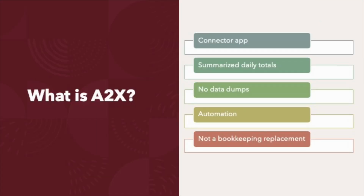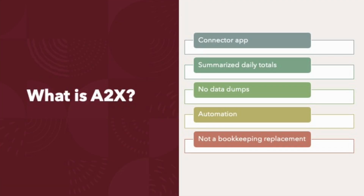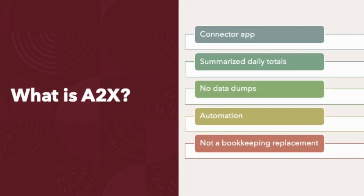What is A2X? Let's begin with what it is. A2X is a connector app. It integrates with QuickBooks to bring in summarized daily totals. It's important to note that A2X won't bring in detailed transactions. That can overwhelm QuickBooks with data and make it much slower. A2X helps because it posts transactions into QuickBooks automatically. Even though A2X automates tasks, it is not a bookkeeping replacement. There's still reconciliations to be done and discrepancies to keep on top of.